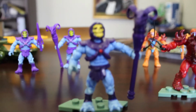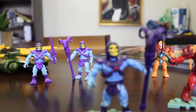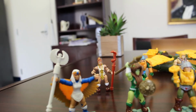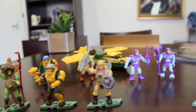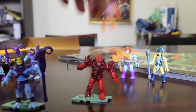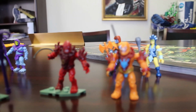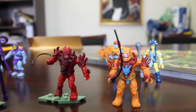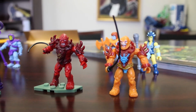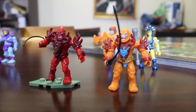With the exception of Skeletor here, and I believe the Sorceress, these cannot be removed from their heads. I haven't tried the Sorceress yet, but I'm pretty sure that one can't be removed as well. So I'm going to quickly take a look at some of these pieces that are duplicates and maybe some different variants. I'm going to start off with good old Beastman right here. This one came in a reddish tint, whereas the previous version that I received had an orange tint to it. Now, as far as the accessories, it's the same whip and same armor that it came with. It's just that the skin tone is a little bit redder, more red than orange. So that's the difference with this action figure.